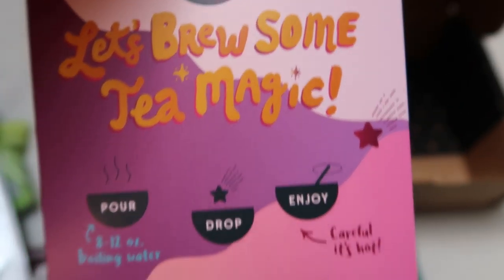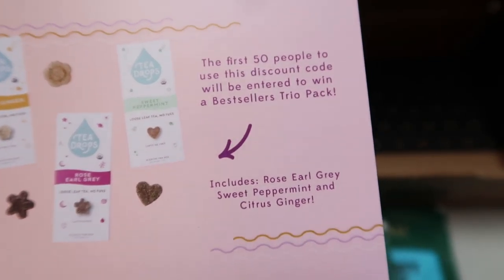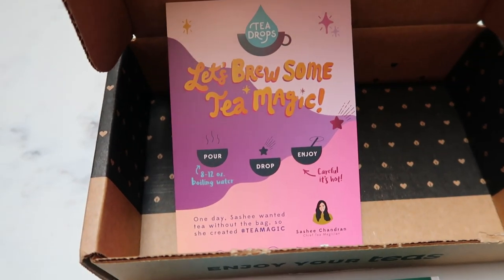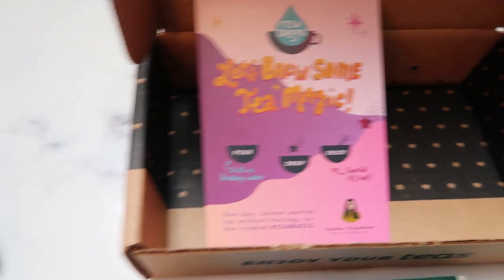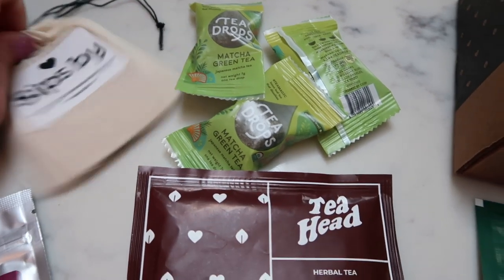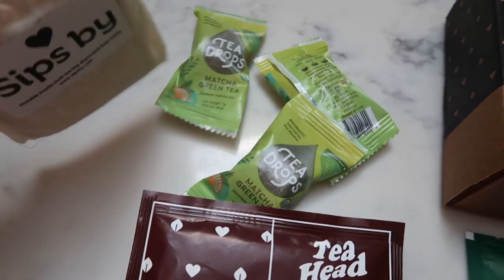Let's brew some tea magic. Oh my gosh, this is so fun, you guys. So it tells you how to win a giveaway for the Thirst Project. They always have something that they promote their tea for, some sort of giving back to the community. I love that about them. So really excited about what's in my order. I'd really like to see what's in this. So let's pop this open.